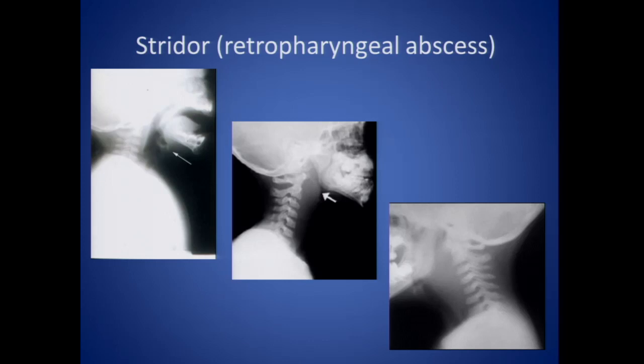What these x-rays are showing you here, the first one closest to me is a normal airway film. If you look at the next one, you see where that arrow is? There's that big bulge of sort of grayish tissue sticking out. That's a retropharyngeal abscess. And if those things get large enough, you can see it's already starting to impinge. Well, you can't really see it, but anatomically, it's starting to impinge on his airway. It's starting to block off the airway. So this is a real medical emergency and surgical emergency.